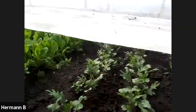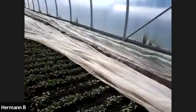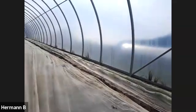Yeah, they're cute little plants. And the reason we cover them: most of you are probably familiar with flea beetles. Anyone that's tried to grow mustard greens knows that flea beetles are a really nasty little pest. And so this mesh here is a fine mesh that is designed to keep the flea beetle out. It's just the perfect thing for it. So that's why we have them covered.